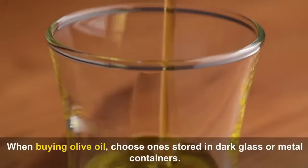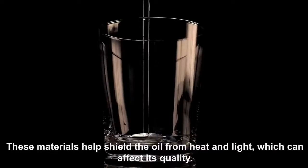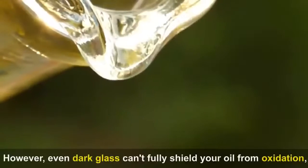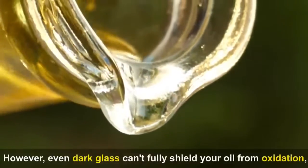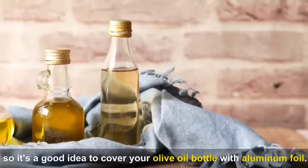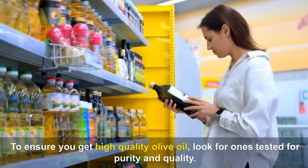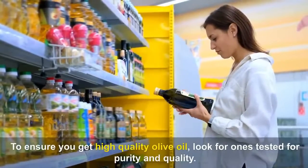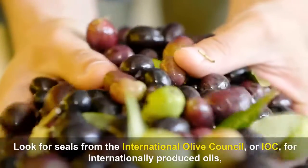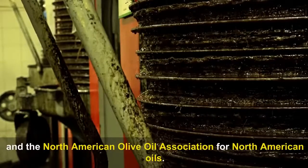When buying olive oil, choose one stored in dark glass or metal containers. These materials help shield the oil from heat and light, which can affect its quality. However, even dark glass can't fully shield your oil from oxidation, so it's a good idea to cover your olive oil bottle with aluminum foil. To ensure you get high-quality olive oil, look for ones tested for purity and quality. Look for seals from the International Olive Council, or IOC, for internationally produced oils, and the North American Olive Oil Association for North American oils.